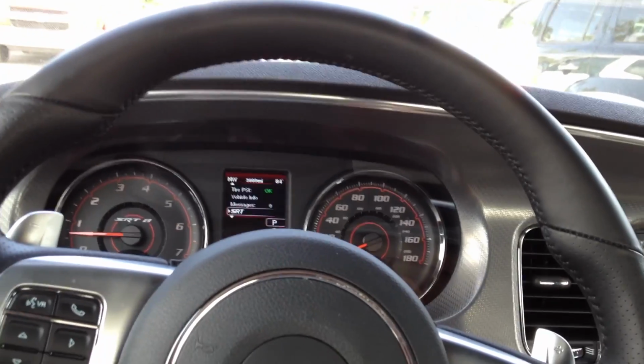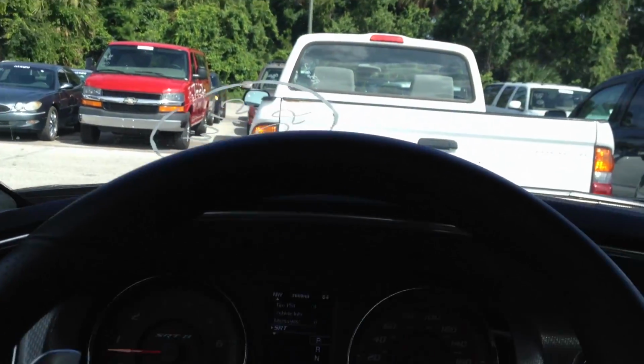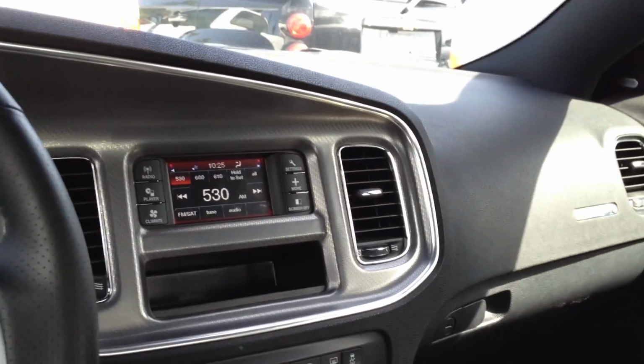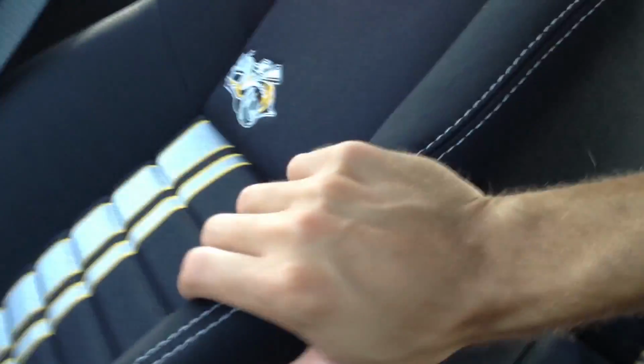Well, this SuperBee definitely is a rare find indeed, considering this is that auction that always has cars that are just falling apart. But anyways, again, this is a very nice car, and we'll start off with comfort as usual. These seats are absolutely comfortable. Nice stitching, the stripes, backrest, nicely bolstered. These seats are absolutely cushiony.